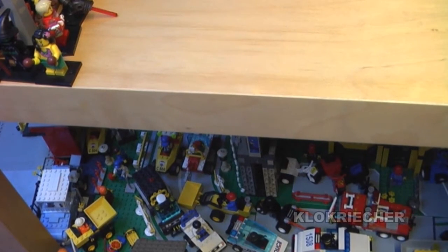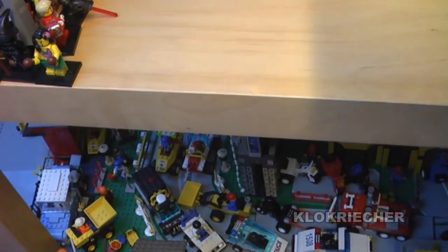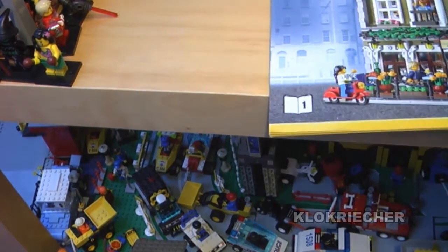And the bags are numbered, and this is what you build in bag number 1. You build the first part of the building, then you build the second part of the ground floor, and bag number 2 builds the first floor and the balcony, and bag number 3 builds the third floor, the attic actually. And yeah, that's it for the instructions. Now let's move on to the extra parts we get with the set.